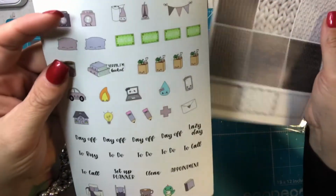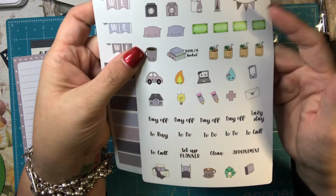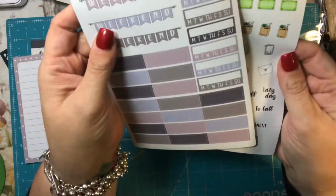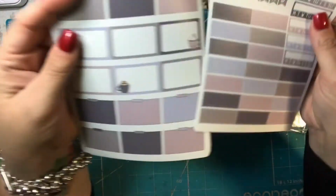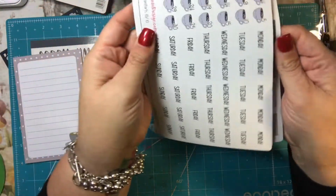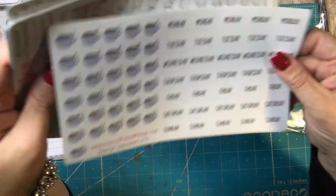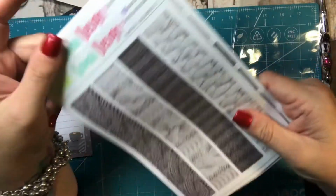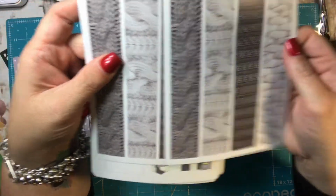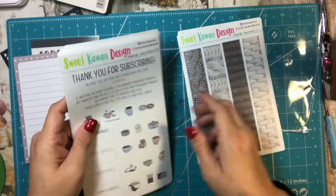I have really been enjoying her kits lately. So this is the full-sized, and it's for a month, so it has all the stickers you might need. Oh my word, so stinking cute. Look at the coffees for the days of the week. Oh, look at the washi. Oh my gosh, I'm dying. Oh, I love it, love it, love it.